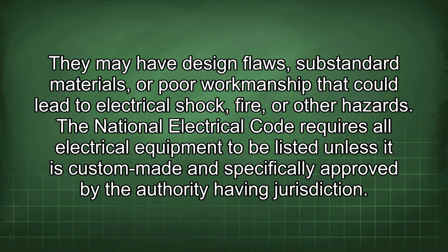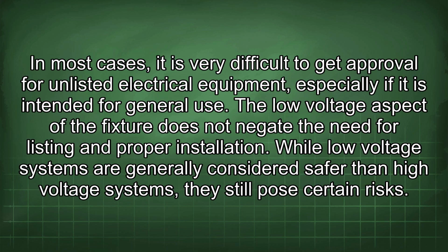The National Electrical Code requires all electrical equipment to be listed unless it is custom-made and specifically approved by the authority having jurisdiction. In most cases, it is very difficult to get approval for unlisted electrical equipment, especially if it is intended for general use.